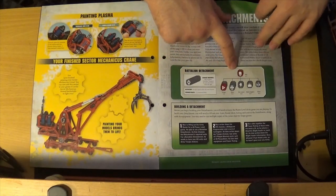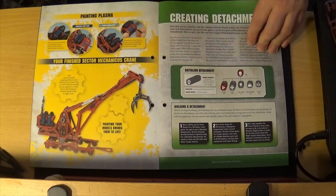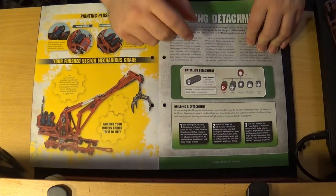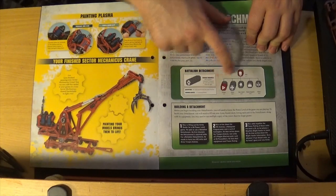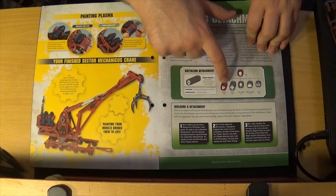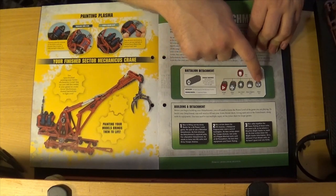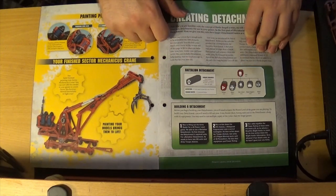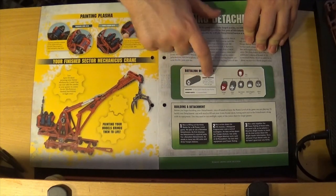So in a battalion, you are required to take 2 HQ and 3 troops. And then you can take a load more of anything else you want. So you can take another 3 troops, an additional 1 HQ, up to 6 elites, 3 fast attack, 3 heavy support, and 3 flyers. Each of them, if you want, can also have a dedicated transport.